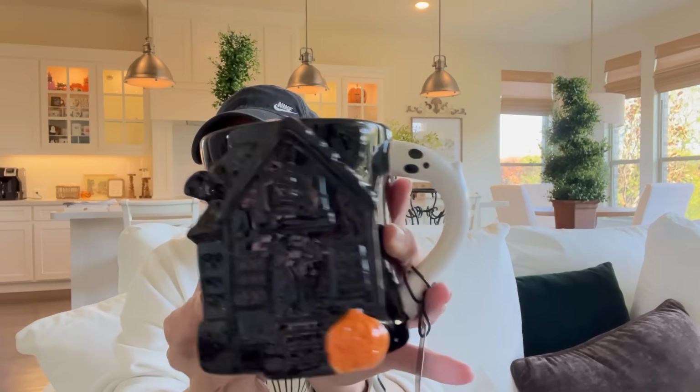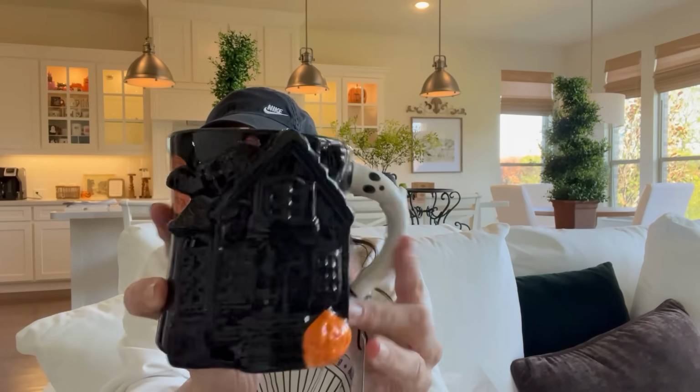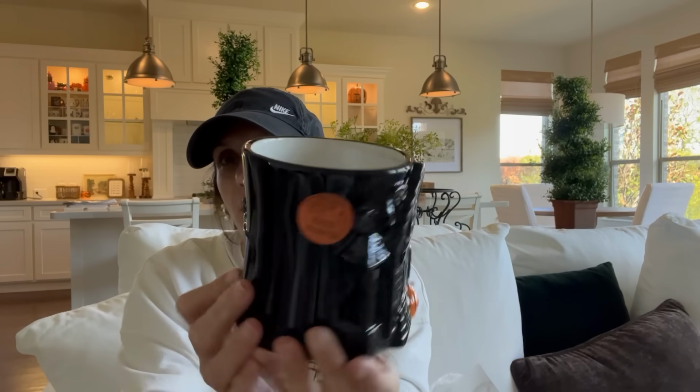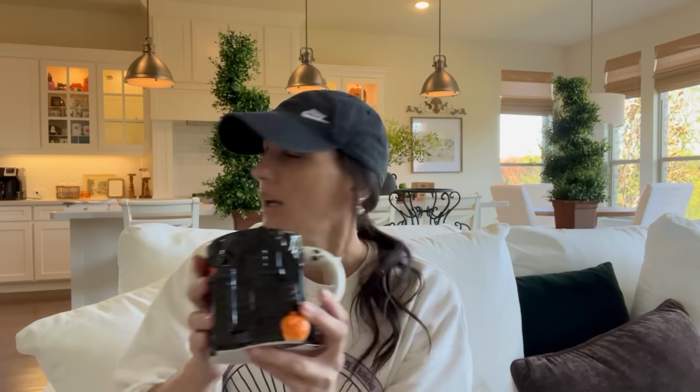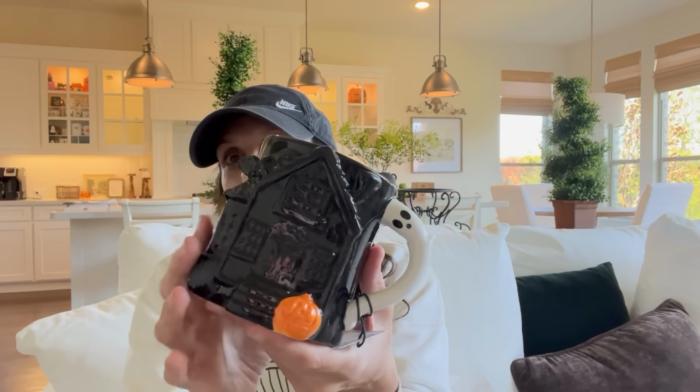So let's start off with HomeGoods first because we got mugs. I'm just gonna tell you that straight away, but brace yourself for this Halloween mug with a little ghost flying over or into the house. This is the cutest thing I've ever seen. So I have my Halloween mugs right here. $4.99, that is just an absolute steal. Love the pop of orange on the pumpkin and then the white of the handle.